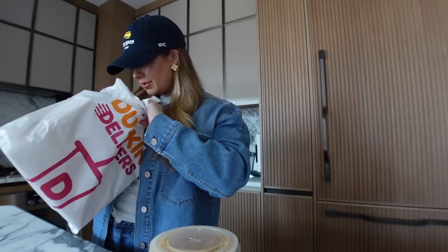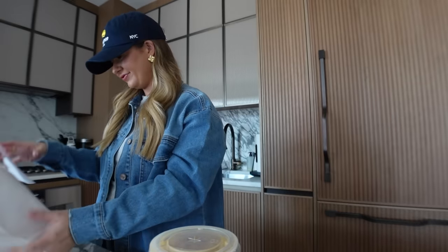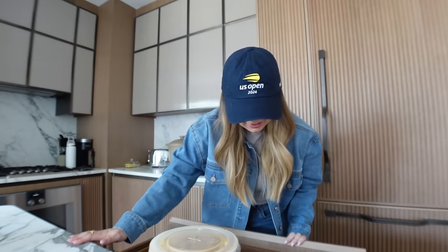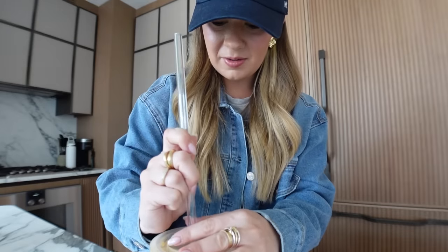No, they didn't give me a straw. I mean, I probably have like a glass straw, but that sucks. I want the pretty Dunkin' straw. I guess I'll put a clear straw in my coffee.